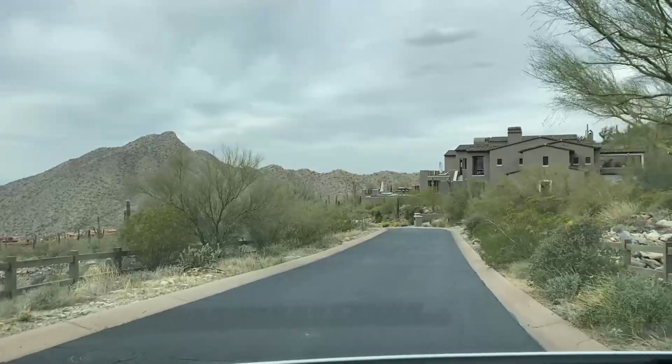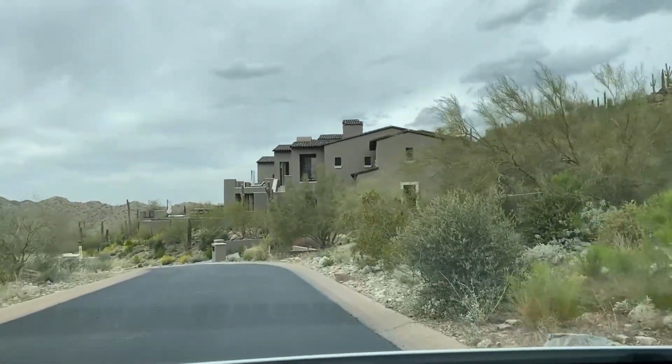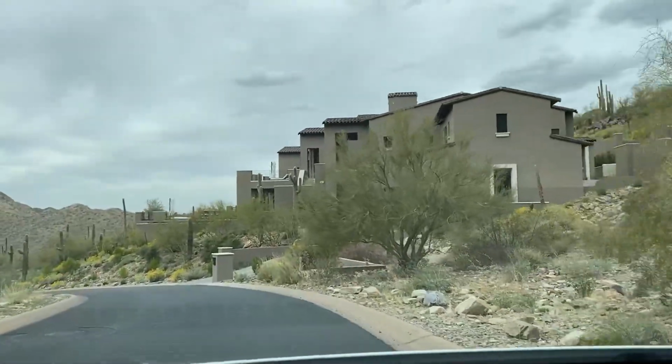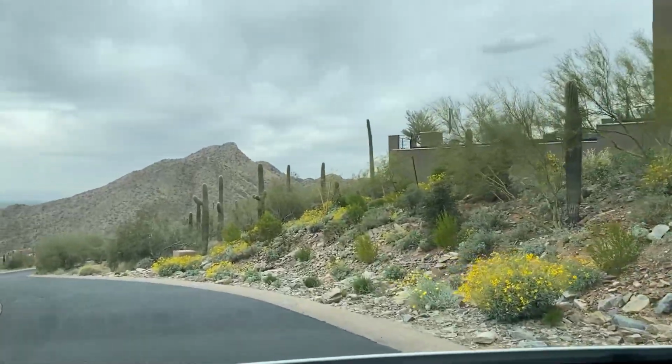So what we also have outside of those building envelopes are what we call in Scottsdale NAOS, or natural area open spaces that cannot be disturbed. So although these homes are large, there's quite a bit of space between them.